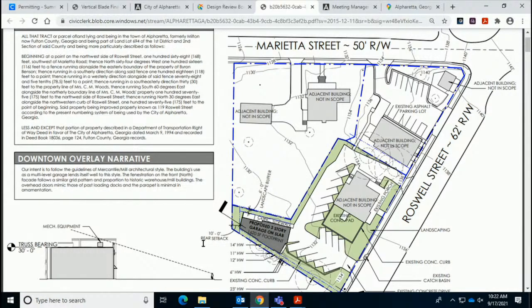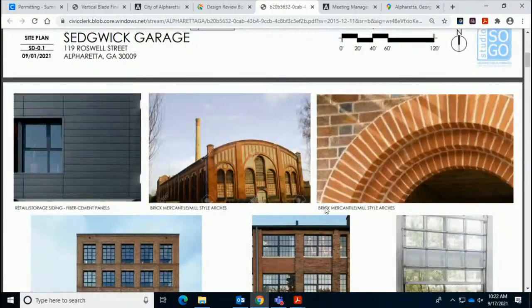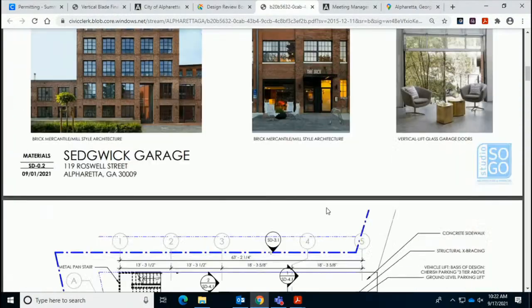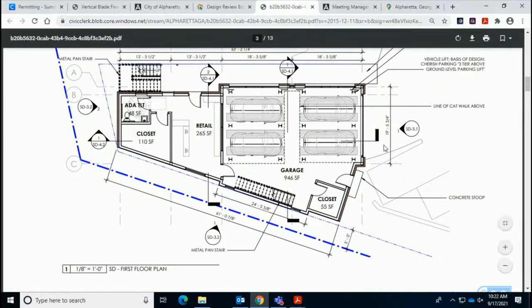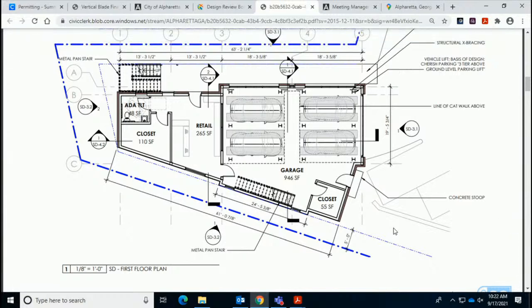So, Brett, if you could go to maybe the elevations, or we'll start with the floor plans. So the floor plan, we have the front stoop there on the east side, facing Roswell, the short side of this building. So we have the stoop and the front entry would be there. You'd come in across these car lifts. These are four, not stories, but four cars high. That would be elevator type lifts with the retail and office components back behind them.